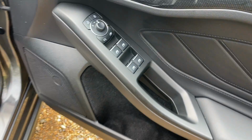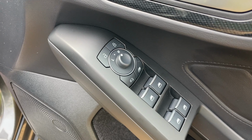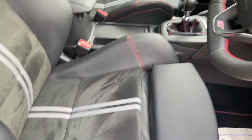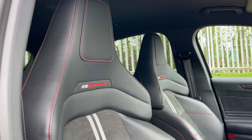So looking at the driver's door card, we have all 4 window controls and electric mirrors just there, with interior locking found just behind. We have the carbon fibre strip leading into the door handle. And spinning that around, we have the front 2 seats, which are a bucket seat design. So these are the Ford Performance seating.